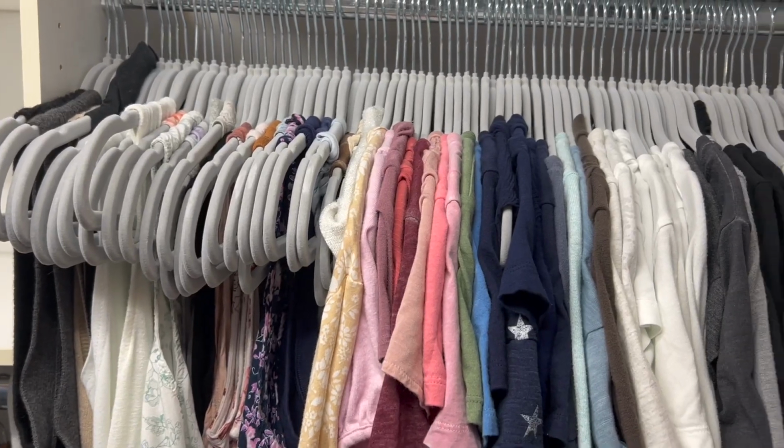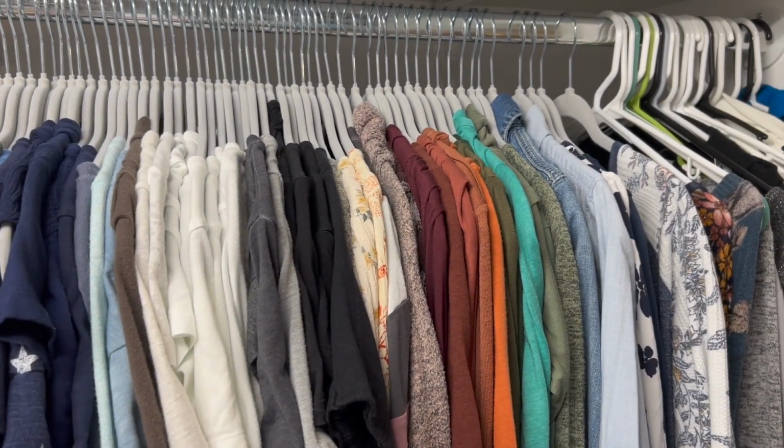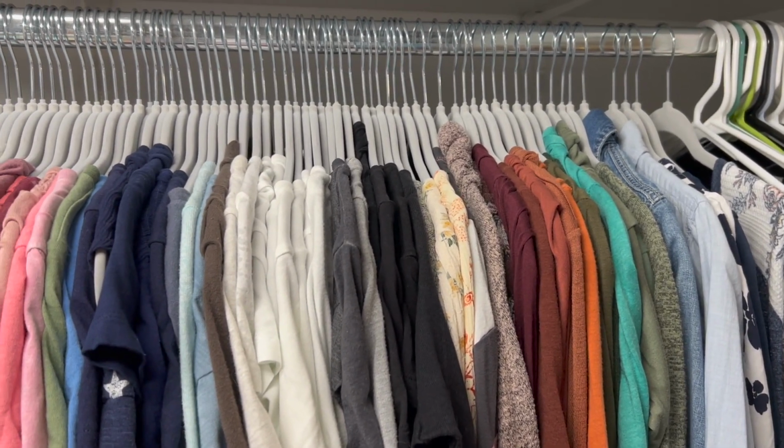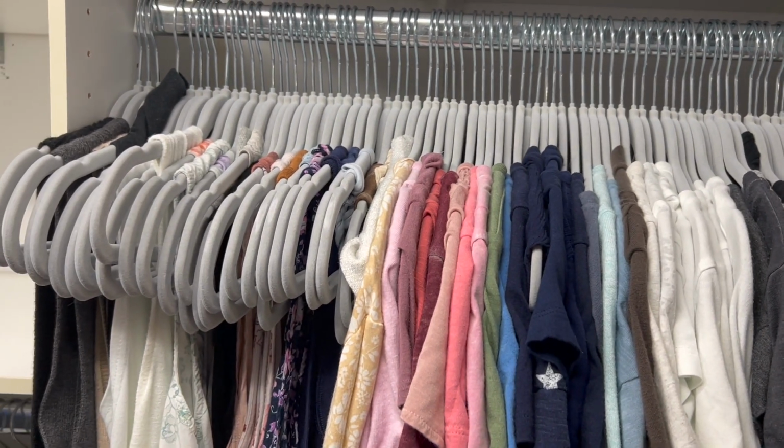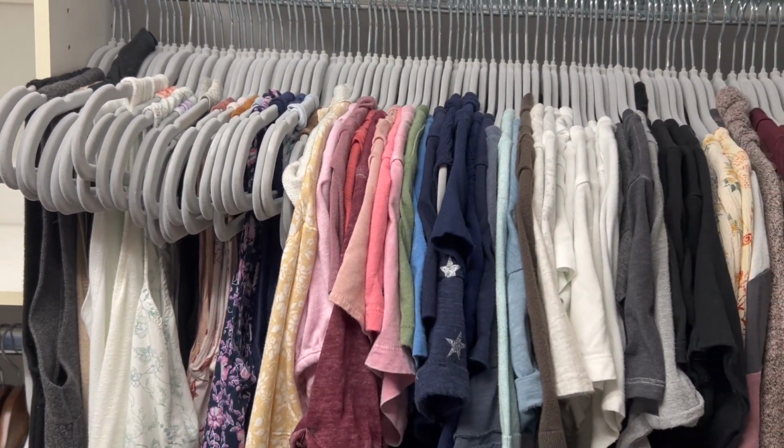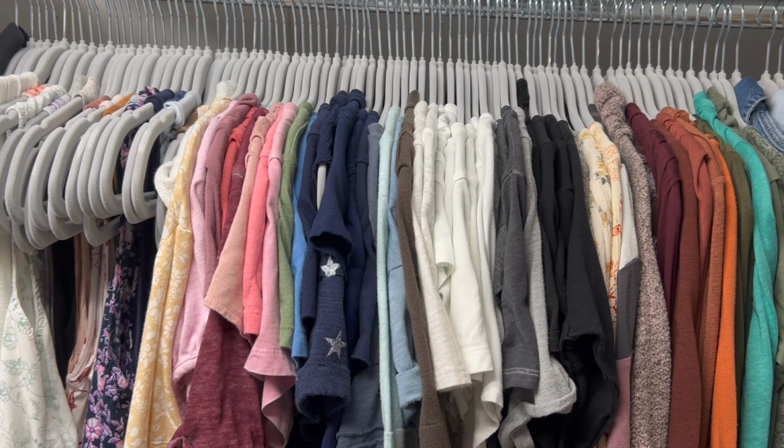Okay, I'm gonna have to make a run to the store because I did not get nearly enough hangers. I bought 90 and I thought that would be enough. I underestimated my wardrobe, but look how just visually satisfying that is, all on the same hanger.